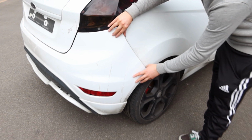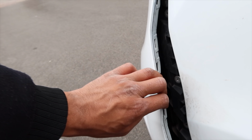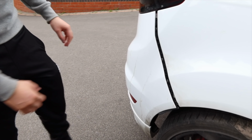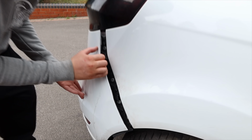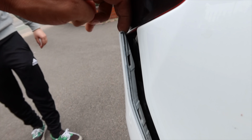I've just got a feeling, I'm not too sure why it's popped out, to be honest. I reckon that will just go straight back in. Yeah, it should do. The brackets seem fine back there. Everything's perfectly fine. As you can see, all the clips on the bumper are perfectly fine. Yeah, that can be popped back in. But it does look like this back bumper has been sprayed before.